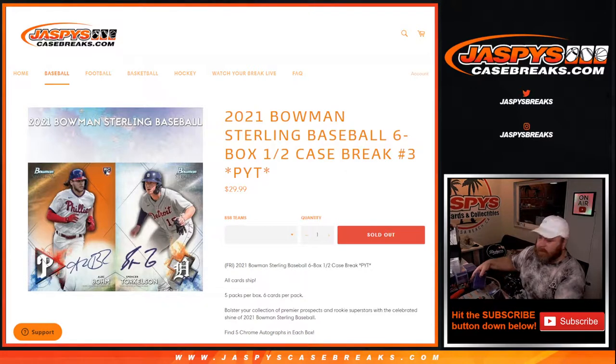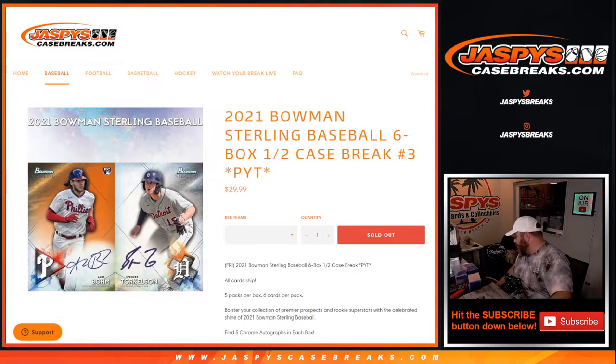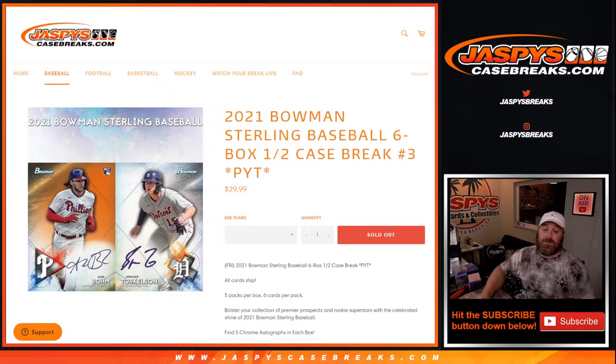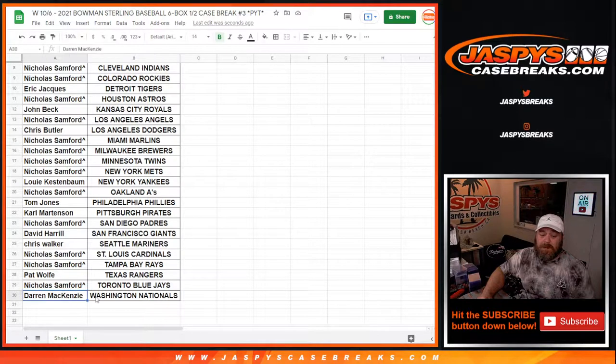Pick your team number 3, where all cards ship. 5 mini boxes, 5 autos per master box, 1 per mini box. So 6 boxes, 30 autographs in here with some big names potential. So here is our list of customers and respective teams: Nicholas Sanford and the Diamondbacks down to Darren McKenzie and the Nationals.